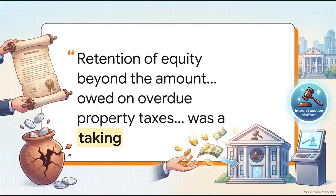But there are some really fascinating recent legal shifts you need to be aware of. Historically, a lien holder foreclosing on a tax debt could just take the title and literally all the equity remaining in the property. However, the U.S. Supreme Court recently ruled that retaining surplus equity beyond the actual tax debt and interest is considered a taking under the Fifth Amendment. Because of this, New Jersey law has shifted. Now they compel judicial sales or internet auctions for these properties, which allows the original property owners to apply for any leftover funds. It's a huge shift in the legal landscape.